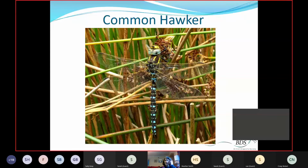So moving on to the dragonflies. I first became interested in dragonflies when I worked as a seasonal ranger at Crombie Country Park, which was our first ever dragonfly hotspot. It's such a fantastic place to see dragonflies. And the common hawker, it's a great place to see them there. You see them just hawking around the ponds at Heron Pond and Pedeston Ponds.